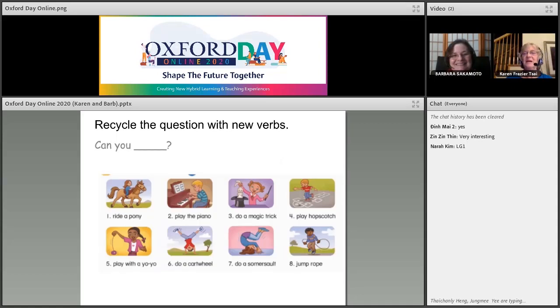When we get to the upper levels, now the verb phrases are the unit vocabulary. And so you can use that question again. Can you play the piano? Can you play hopscotch? Can you do a somersault? And again, if you want to elicit the no response, you turn the picture card upside down.